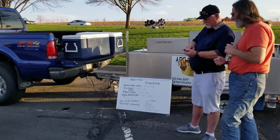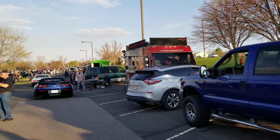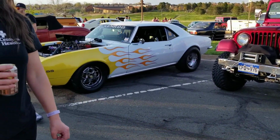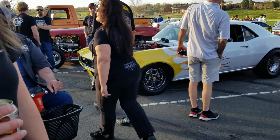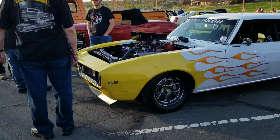Got hot dogs, got cheeseburgers, you got 1 food truck, 2 food trucks, 3 food trucks. Like I said, there's ways to do it, and there's ways to do it right. Look at this full-on drag Camaro.